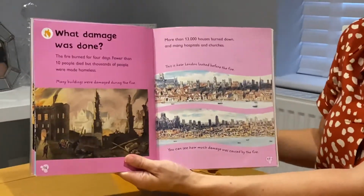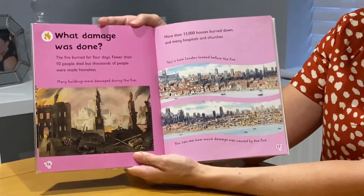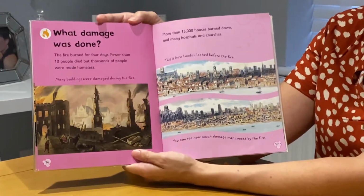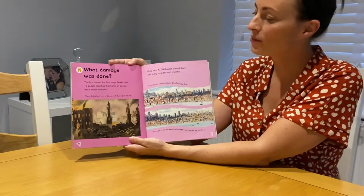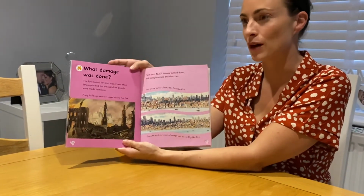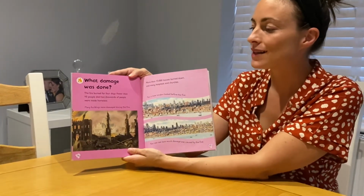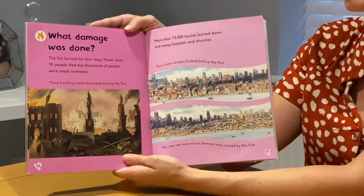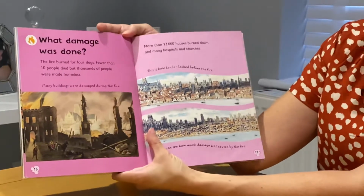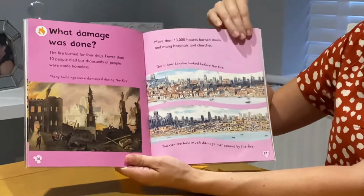What damage was done? The fire burned for 4 days. Fewer than 10 people died, but thousands of people were made homeless. And that is your fourth vocabulary question, the word fewer. Maybe you've heard that word in maths. What does the word fewer mean? More than 13,000 houses burned down and many hospitals and churches.